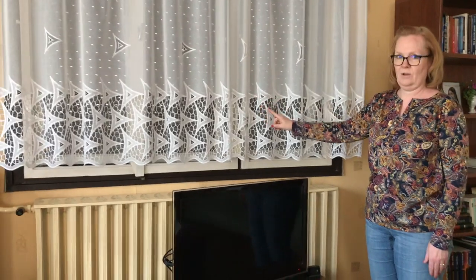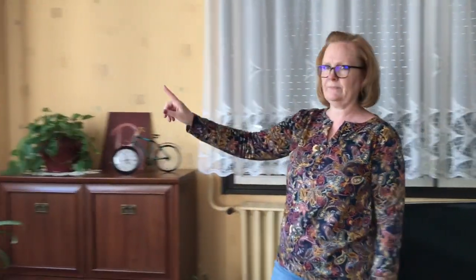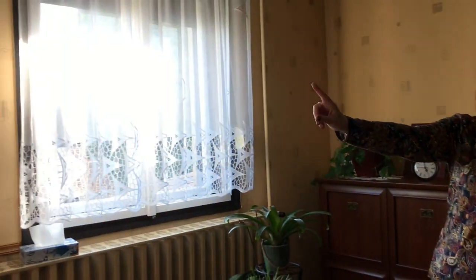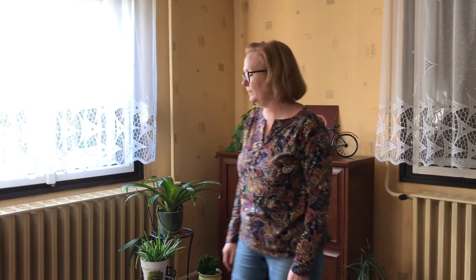There is a window. Here is a window. Only one window. 1, 2, 3. So I must say there are windows in my living room. There are 3 windows in my living room.